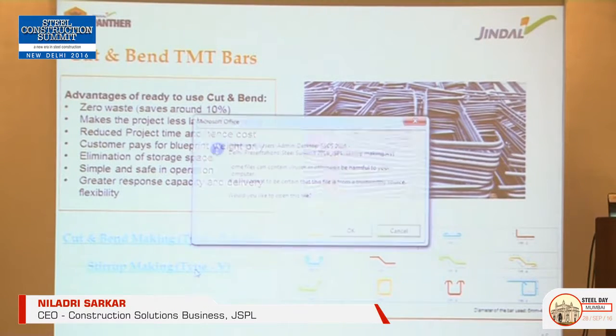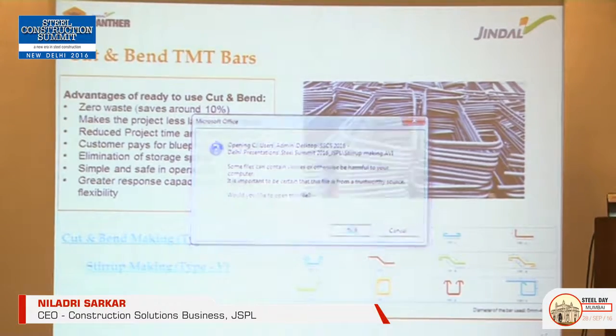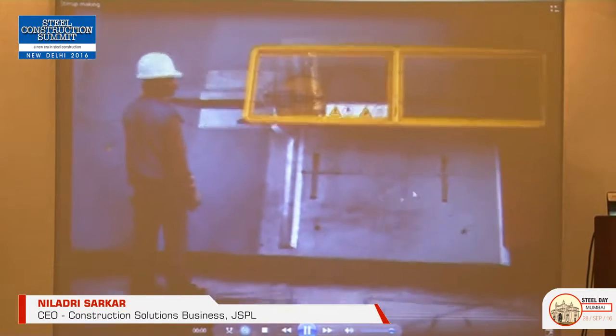Similarly, we have a stirrup making machine also. That also works automatically.